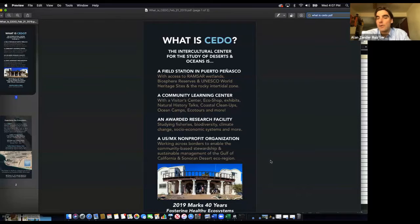We also have an ocean camp for younger kids. And on top of that, like I said, we're a research facility. So fisheries science has kind of been our foundation since the very beginning. The founder I told you about, Peggy, did the first mortality study on the world's most endangered marine mammal, the vaquita marina, back in the 80s. And she had to sort of create her own computer language and program in order to do this study. So it's pretty impressive stuff back in the day.